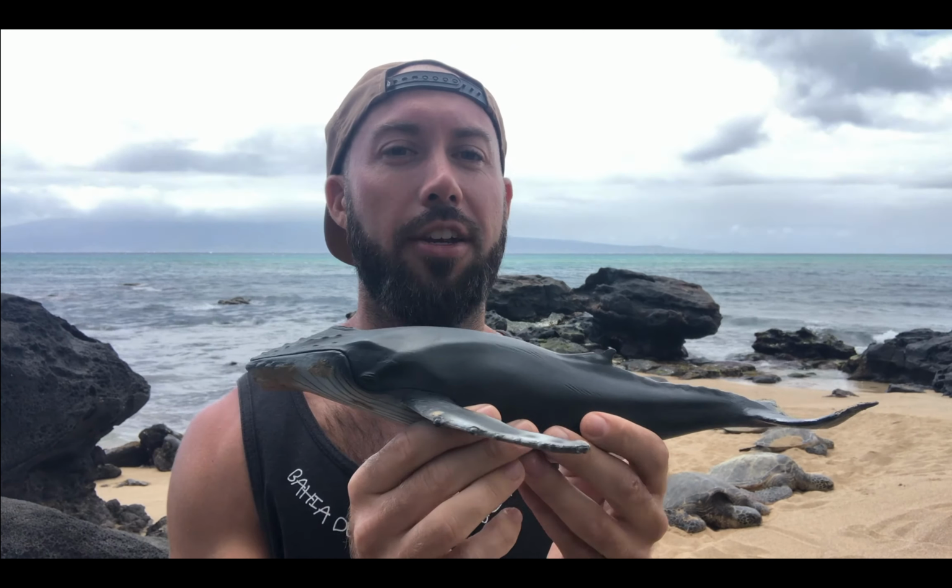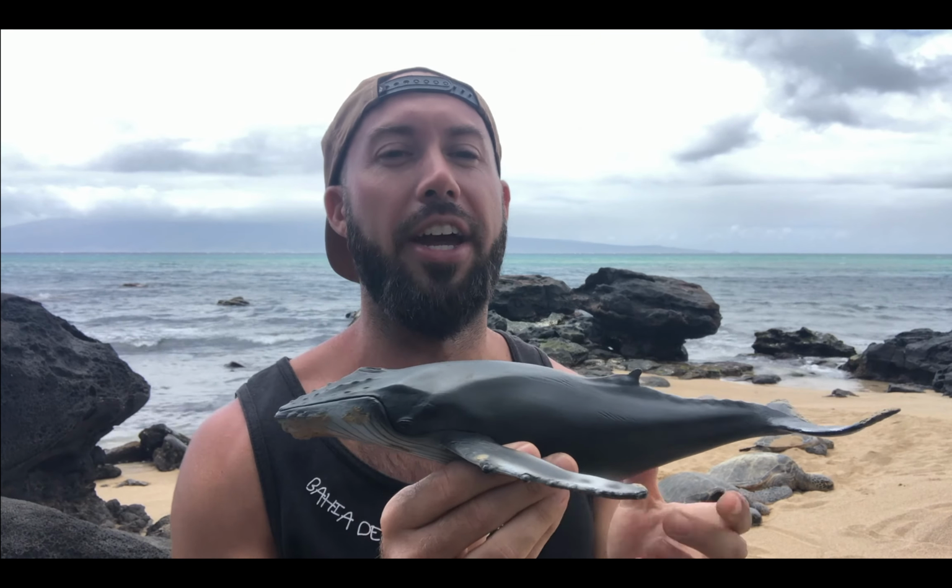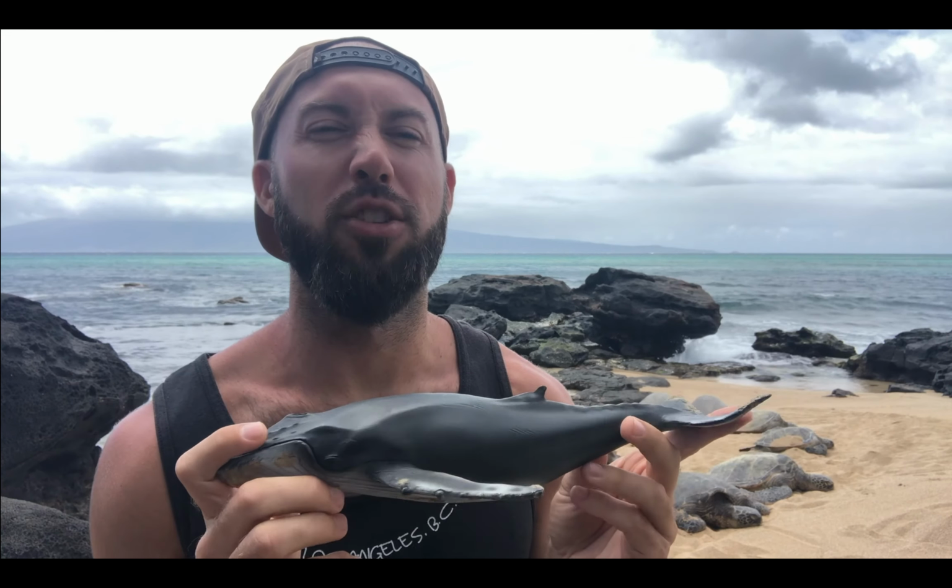So maybe we'll make a scale. You can take from the tail all the way to your front, and you can record out about 45 feet. So these guys, on average, fully grown, are about 45 feet. Females are a few feet longer than the males. And they weigh 90,000 pounds, 45 tons. That is literally a ton per foot of whale.